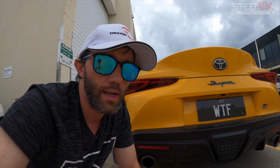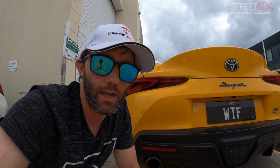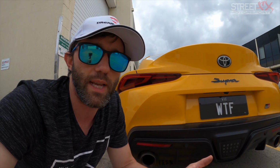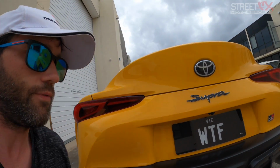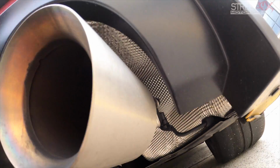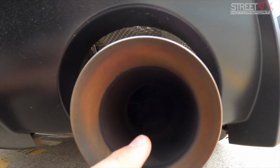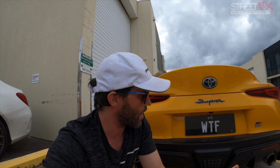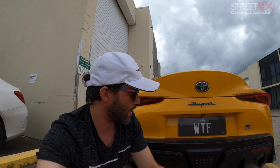One thing though is I ended up having a chat to a guy in America saying, why would you bother with retaining the Valvetronic system, which if you have a look under here, you can see that little guy there, that's the valve that opens and closes, and it's a little flap inside there that usually in a car will change the tone of the exhaust. Now, what I had noticed is in this, no matter whether you're in sports mode or in normal mode, that flap was always open.